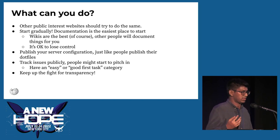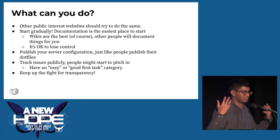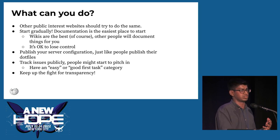I'd also say that it's okay to lose control. When it comes to our code, we're very picky about the syntax and the spacing and the formatting and how methods are named, all of that. But you kind of have to lose control with wikis. People will organize it the way they want, and as long as it's not destructive, then accept it and just go with it. The important thing is that people are contributing, and eventually you'll move in the right direction and you'll grow to like it.